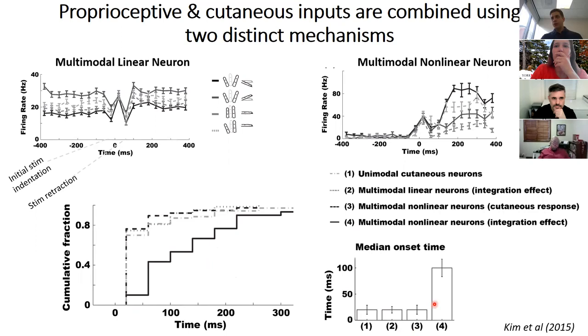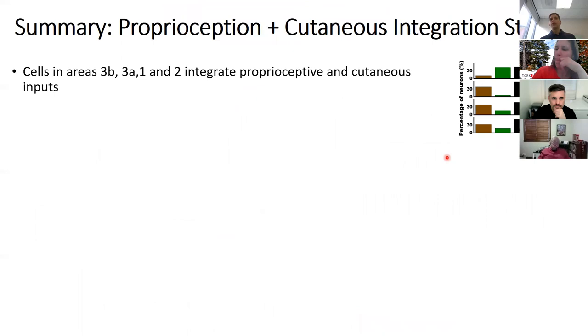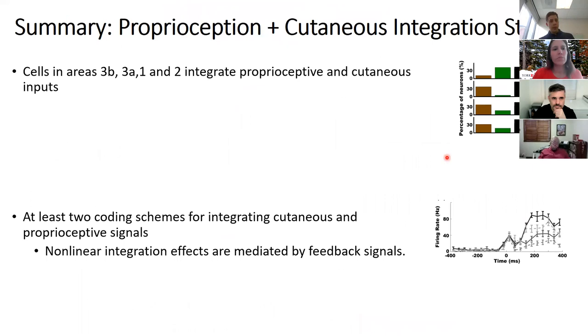But what's important to showcase here is that it's not that these neurons have a sluggish response. It's not that these neurons take a long time to respond to both cutaneous and proprioceptive inputs, but rather you can see here that at time zero, this neuron responded to the cutaneous stimuli. But the divergence across proprioceptive conditions happened much later, suggesting that these integration effects emerge from feedback or recurrent mechanisms. So to summarize, for this first study, I showed you that cells in areas 3B, 3A, 1 and 2 integrate both proprioceptive and cutaneous inputs. And there are at least two coding mechanisms for integrating these signals, with nonlinear integration effects mediated by feedback mechanisms.